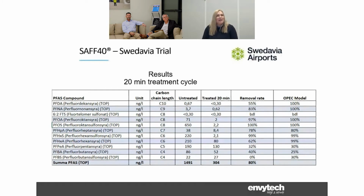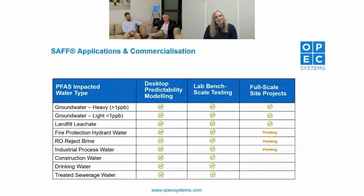So we have an untreated incoming concentration of about 1,500 nanograms per litre, and without any pre-treatment or anything, we have a removal rate of about 80% just with the SAFF. And to the right, you can see the OPEC model, just comparing it. You've got to watch out for the low numbers, because if there's no concentration, it's really hard to remove it. But otherwise, once again, it just lined up, and this is full scale. So another really super interesting result. It's good to see all of those things lining up.